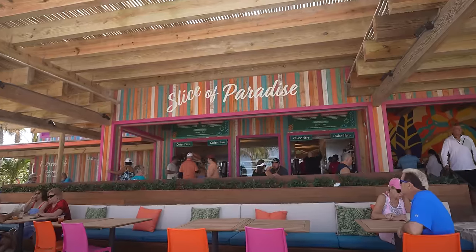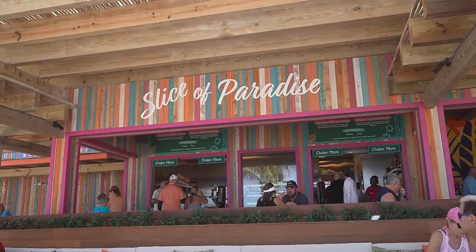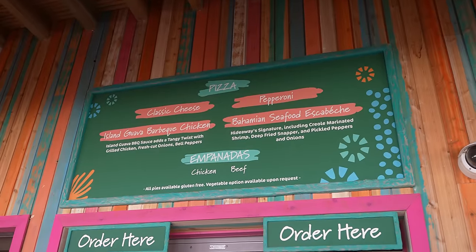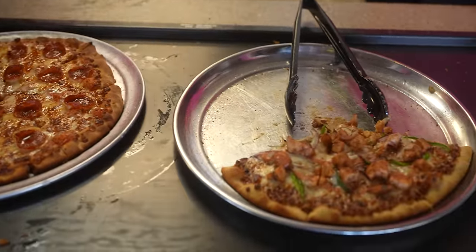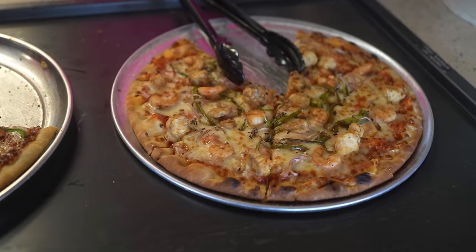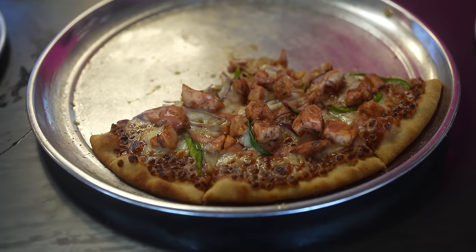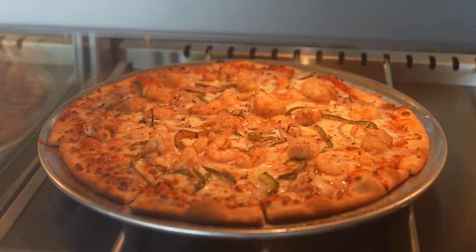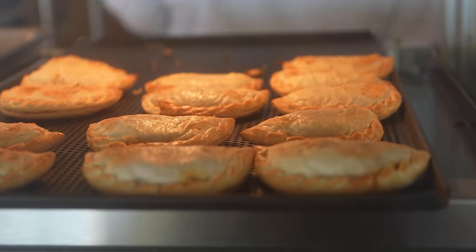Put it that way. So the pizza place in Hideaway Beach is called Slice of Paradise, and that's the first time they've had pizza on Coco Cay, which is kind of surprising because pizza is such a popular thing on the ship with Sorrento's. They have a bunch of different pizzas here you can get. Classic cheese, pepperoni, island guava barbecue chicken, and they even have a bohemian seafood pizza. And they also serve some empanadas.